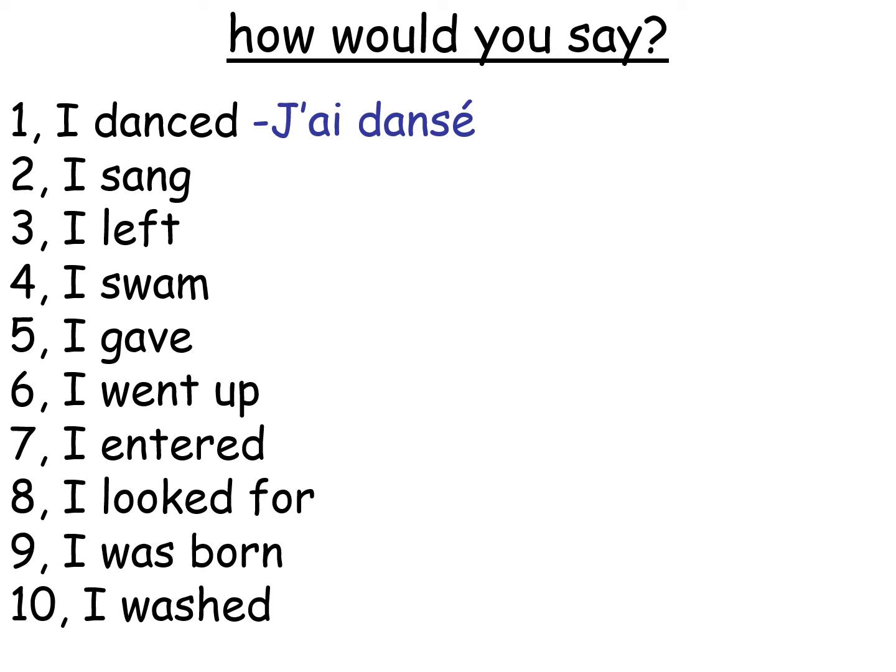But we should try and look them up before we come up with the answers. So I'm just going to encourage you to pause it there and try and have a go at those questions. You should always think, the first question you always ask yourself is this a j'ai verb or is this a je suis verb? J'ai or je suis? Okay, let's have a look at some answers then.